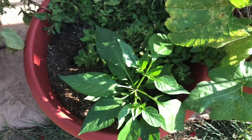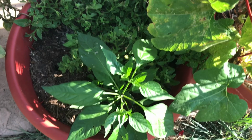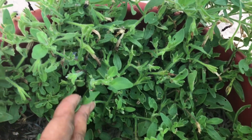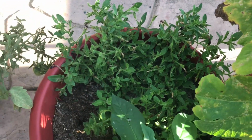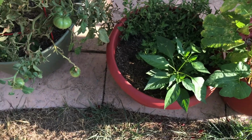And these are the petunias, the purple, what are they called? Midnight Galaxy, I believe, petunias, which are very, very pretty. As you can see, this one's kind of gotten some insect damage, but I'm hoping that they'll flush again for me sometime in the summer. So I don't want to take that out quite yet.